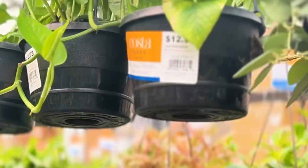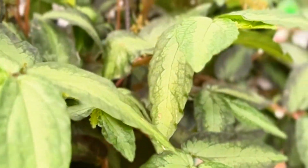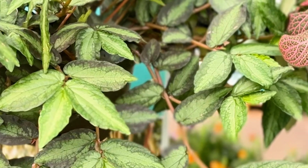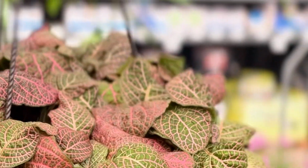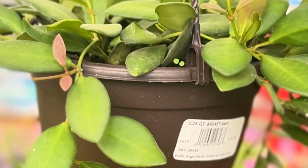We saw a Hoya, mini pothos, golden pothos, Swedish ivy, but she's not really an ivy at all. The leaves are more oval, kind of flat. These baskets were full. There was teddy bear vine, lots and lots of ferns. There's this beautiful Hoya Bertoniae, Sibyl Blue, tiny lipstick plant.